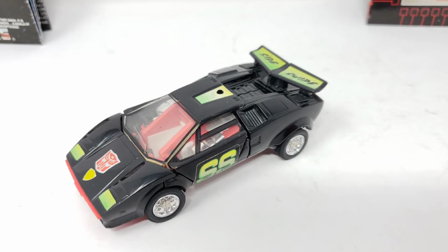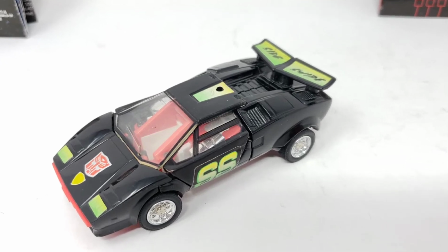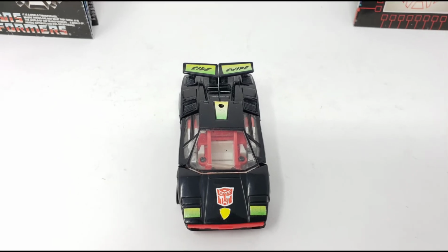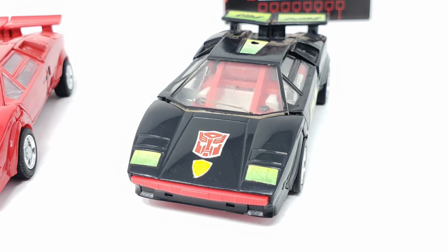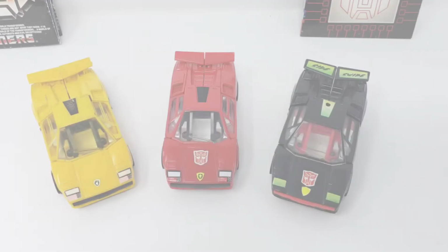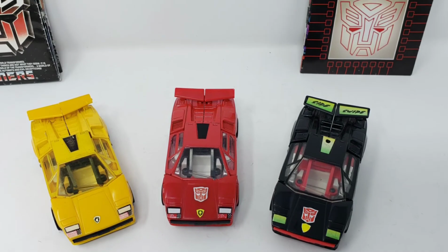This is actually my childhood Generation 2 Sideswipe, a figure I actually remember pulling from the pegs at a nearby store in my area called Kids Wonderland back in 1993. It is one of the figures that survived from childhood to adulthood, so there's that nostalgic attachment and connection that has followed me over the years.